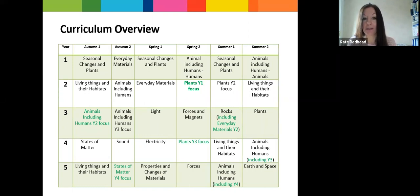And what you can see here on the curriculum overview is a document that's been produced by one particular school, and this particular school did a tracking activity when schools returned June, July in 2020, and they tried to track what had been missed. And what you can see there, the topics that are highlighted in green are the topics that they have dropped in to a half term, or they have linked to another topic area to make sure that that coverage was there.